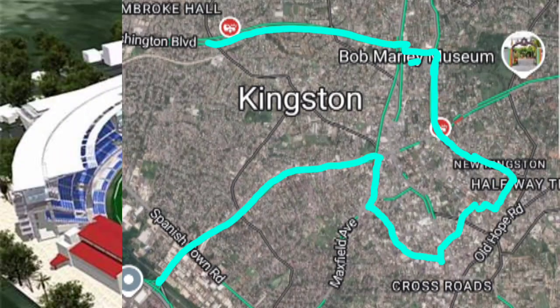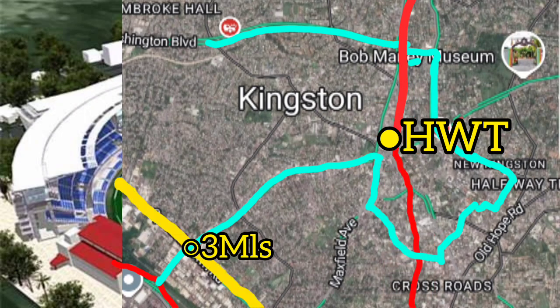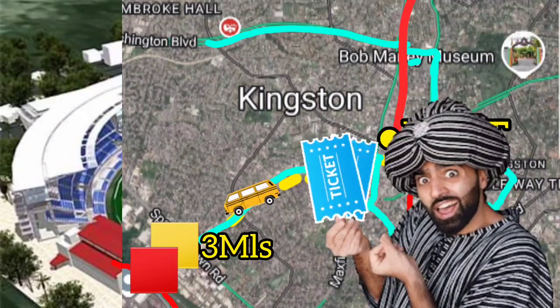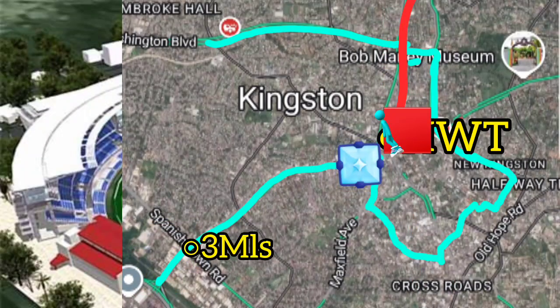Another example, say if you live in Constant Spring and you take the red line down to Halfway Tree and want to get to 3 miles, normally you would have to stay on the red line to downtown Kingston and then connect with the yellow line to 3 miles, or you'd have to connect with the JUTC bus in Halfway Tree to 3 miles. But mind you, you would have to pay an extra fare if you connect with a JUTC bus, because you're no longer within the JLRT network. With the Aqua Line, you could just easily walk for 2 minutes from the transport center to the terminus at the Maxfield Avenue intersection and connect with the Zephyr there to 3 miles.